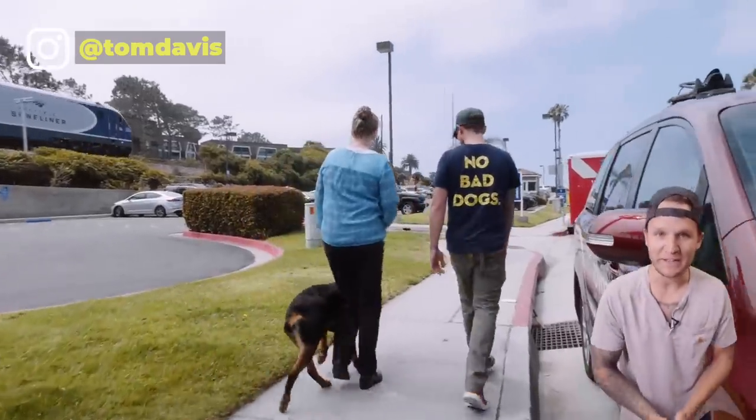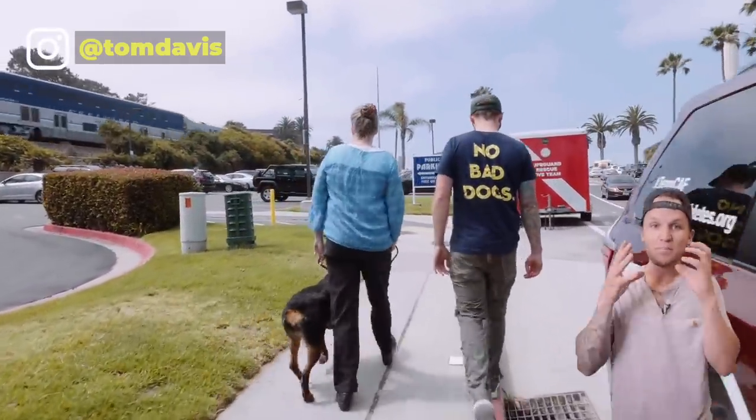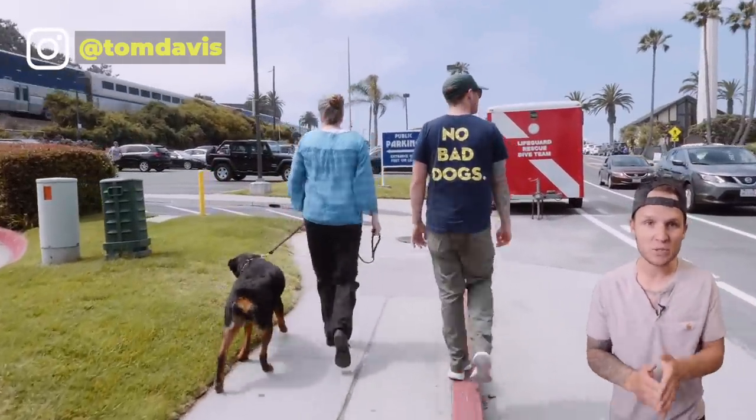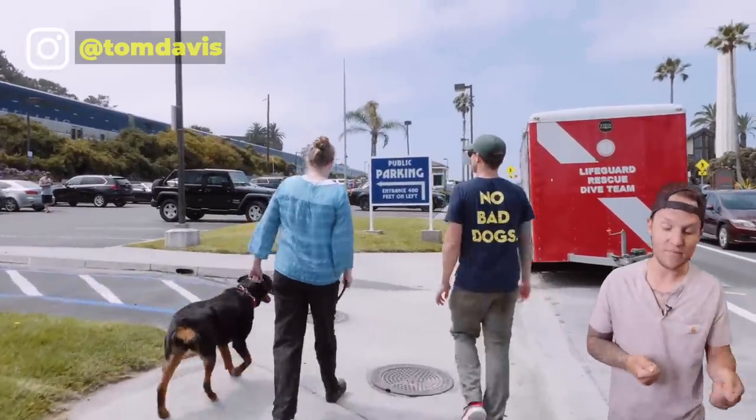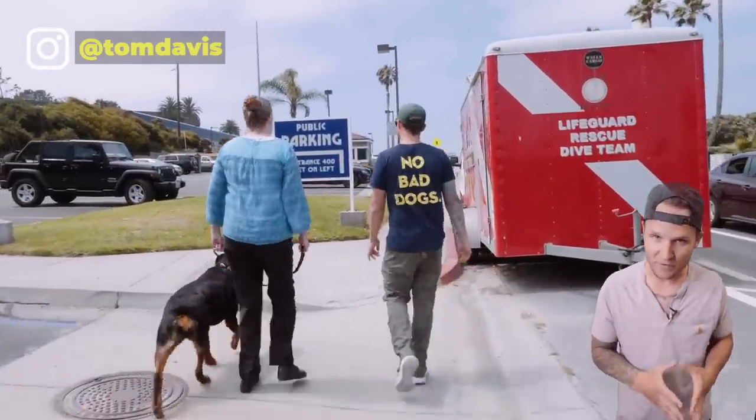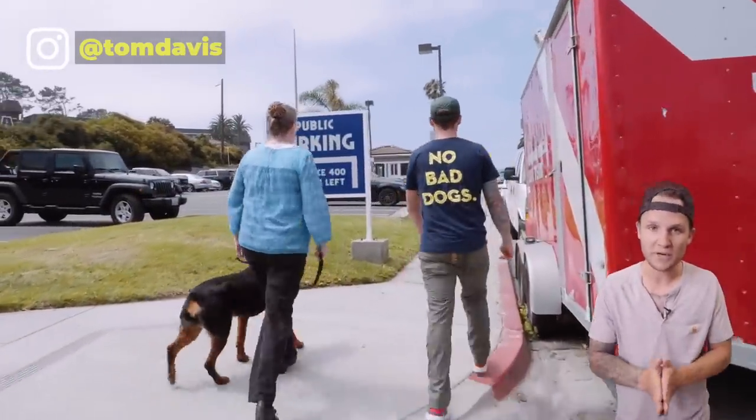So what I'm doing very quickly is I'm explaining to the dog owner the importance of clarity. The difference between work and play is so meaningful to the dog. When they can go sniff, when they can't sniff, and especially if you have a dog that's reactive, it's super important to understand the difference.